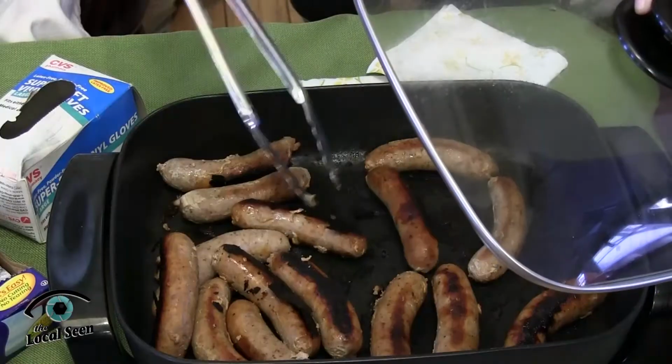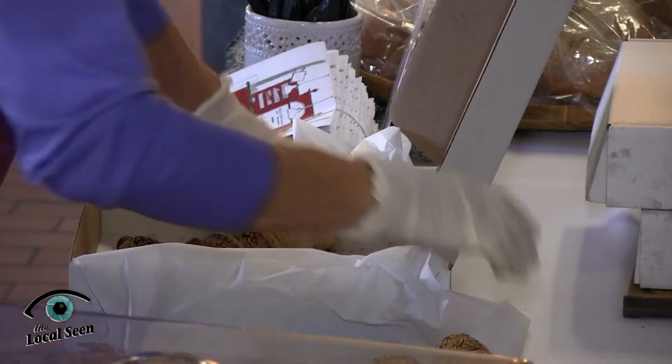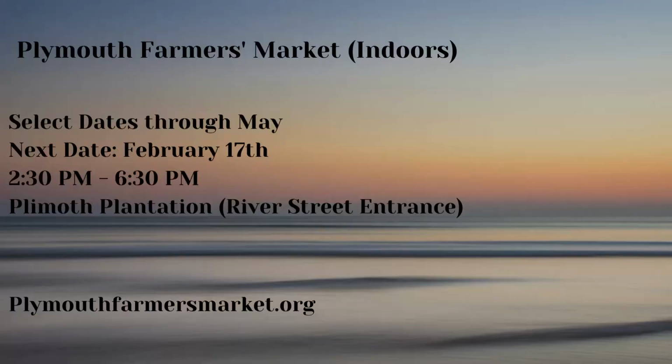The Plymouth Farmers Market is a diverse showcase of local musicians and delicious food. From now through May, you can enjoy the best of our local farmers, bakers, and artisans indoors at Plymouth Plantation. The next Farmers Market will take place on February 17th from 2:30 to 6:30 p.m. For more information, visit the Plymouth Farmers Market website.